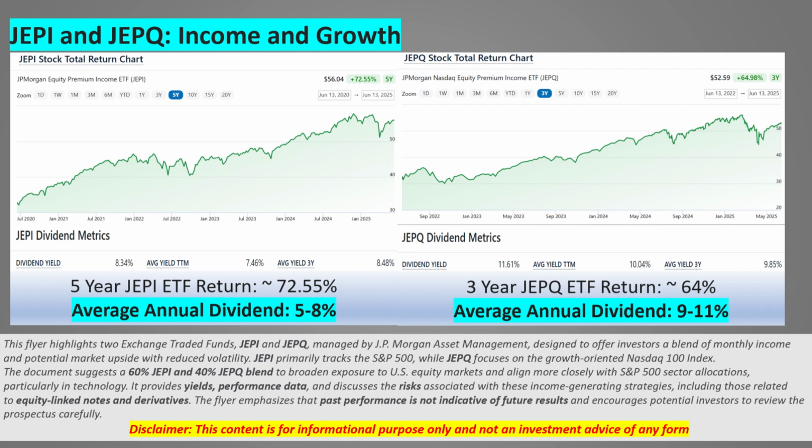That's right. And this particular flyer really hones in on two specific ETFs, exchange-traded funds, mentioned as options for this, JEPI and JEPQ. Our mission for this deep dive is to unpack what this source material says about these funds. We're going to look at their key features, what the flyer presents as potential benefits, and critically, the risks highlighted. All strictly based on the information in this document.